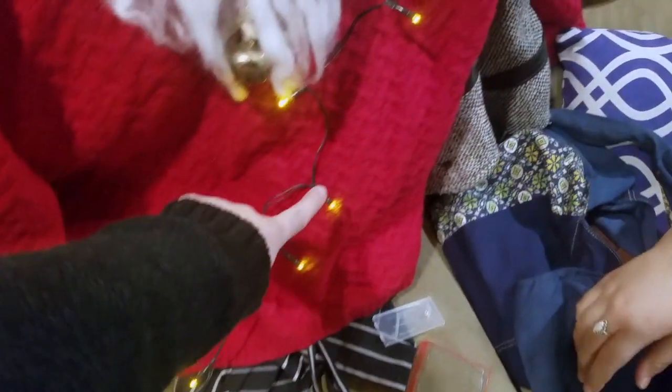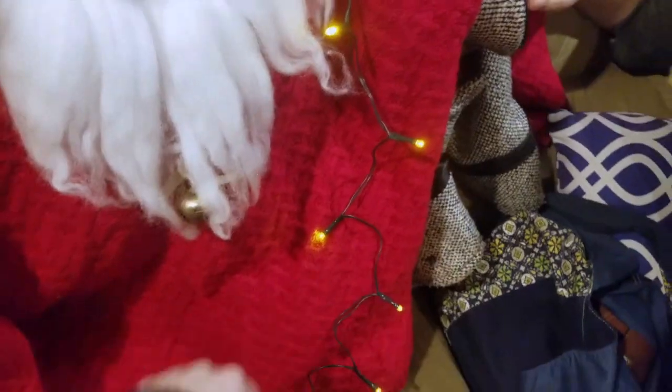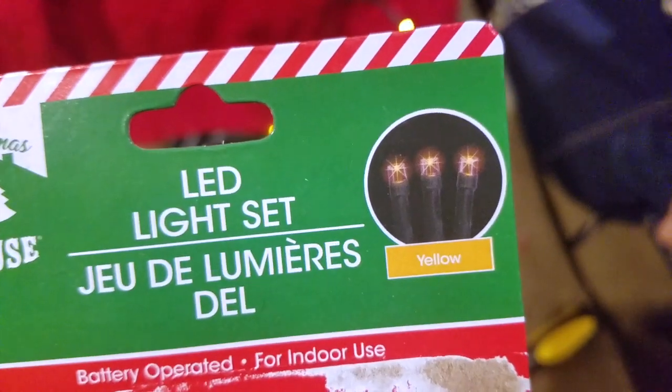So these are lights we got at Dollar Tree. I got the exact same lights too, so I'll be putting those on mine. They're more yellow than we thought. They are. They did not look... Where's the packaging? They don't look that yellow.